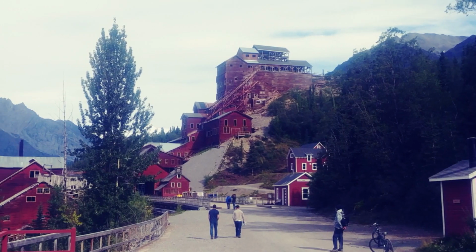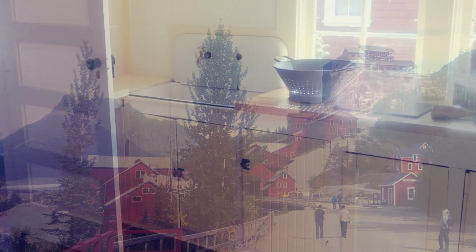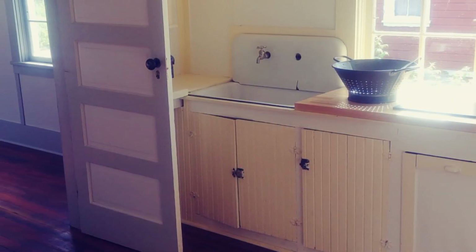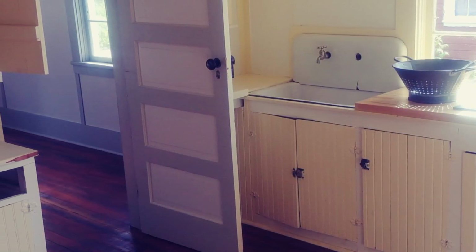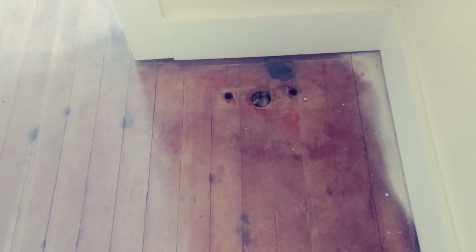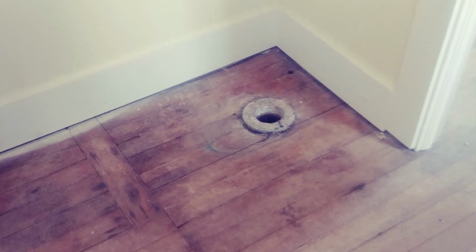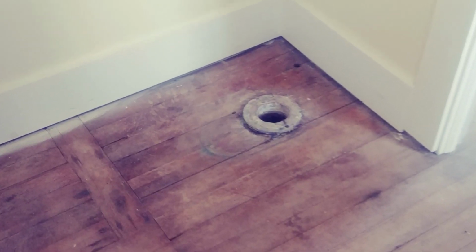One of the things that I found fascinating was a cottage that belonged to one of the managers. I walked into one room and saw holes in the floor and realized that this cottage actually had indoor plumbing. Quite progressive for the time and location.